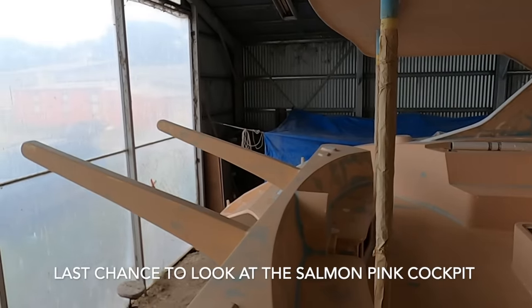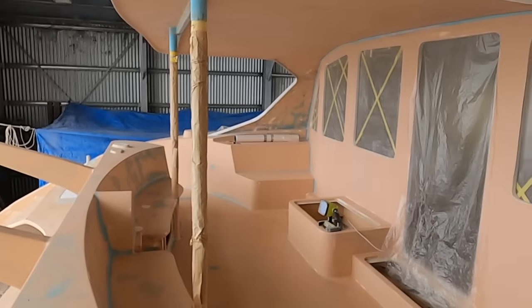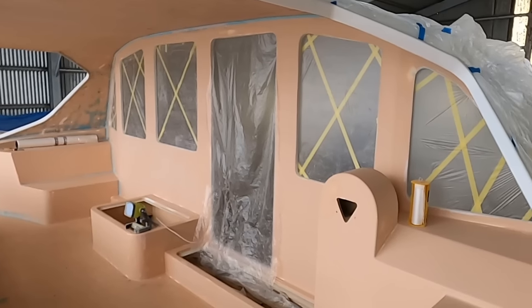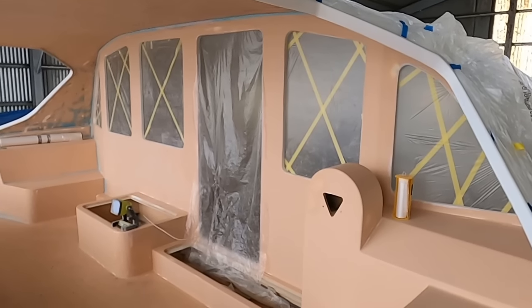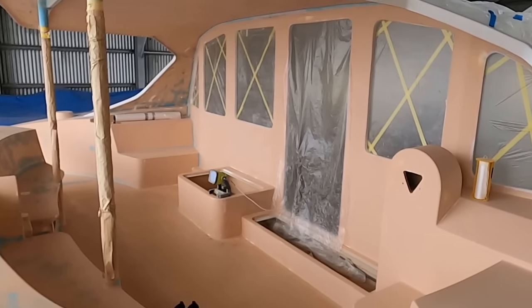And this is our last video of the cockpit in salmon pink. You can have a look around. It's nice and clean, all ready and prepared for painting. Yay!